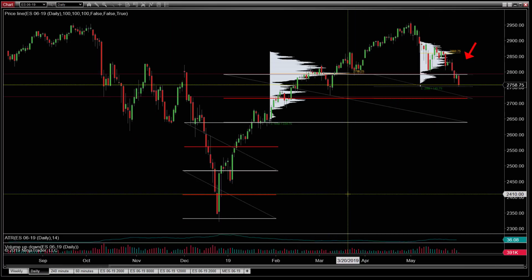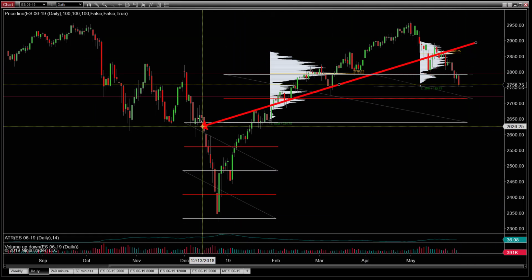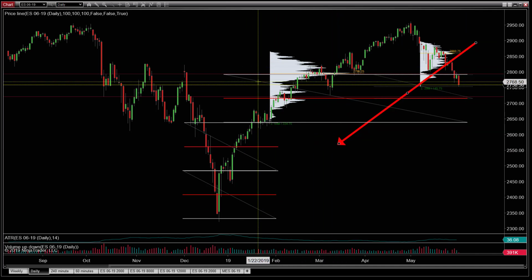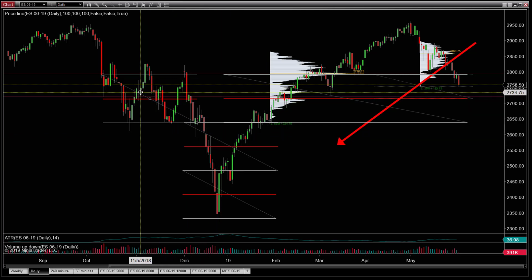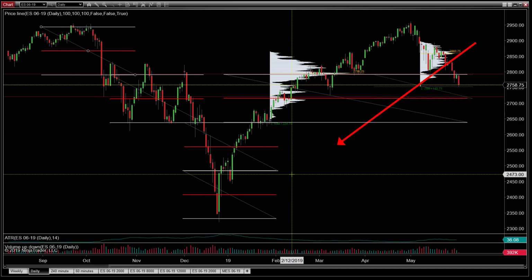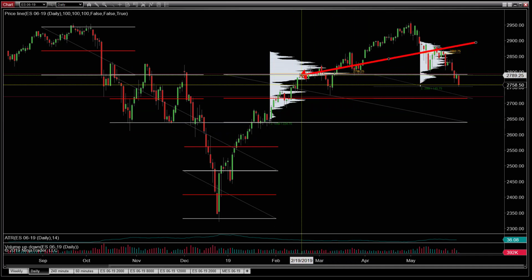On the daily, in some of my very first videos, I'd shown you how I drew these levels. And I could probably draw this one. It kind of started over here, and worked its way down, and now it's working its way back up. I found it just kind of interesting. I added this one.